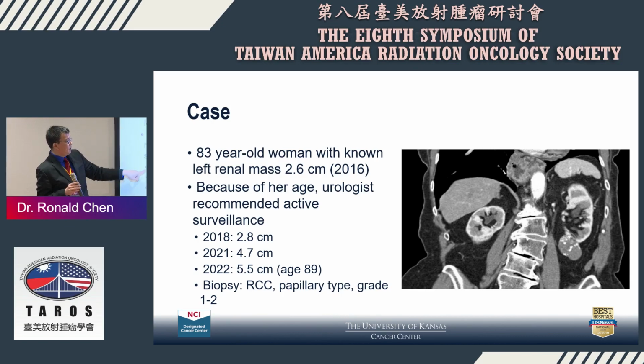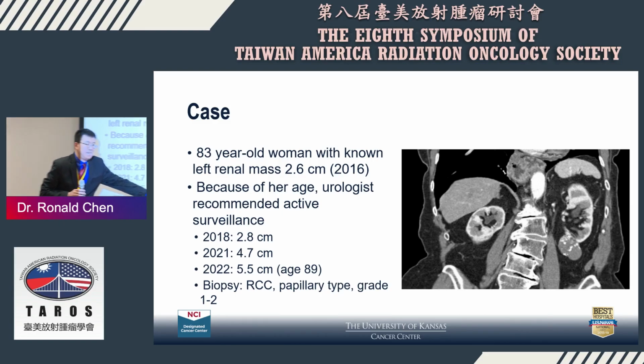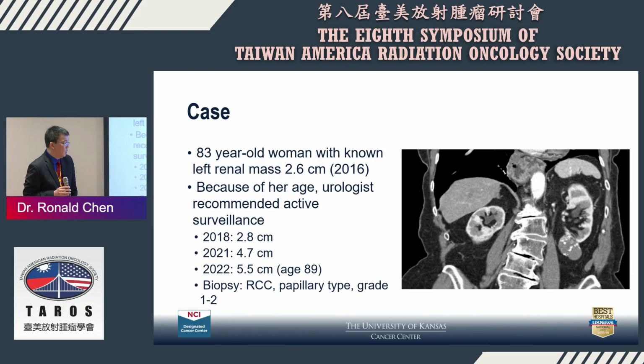So in 2008, it grew to 2.8, and then it really grew faster, to 4.7. 5.5 is when the patient came to see me. The urologist doesn't know about SBRT as an option and couldn't do surgery, so just kept watching it. And finally, the patient found me at 5.5 centimeters. She was 89 years old when she saw me.